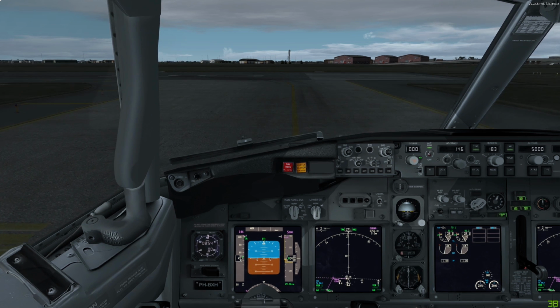So we need 108.5. In the standby, 1918. Perfect. Right, so we're going to line up. That was good timing. Should really have sorted that out at the gate, to be honest, or while we were taxiing, just literally putting in the standby frequencies for the ILS.